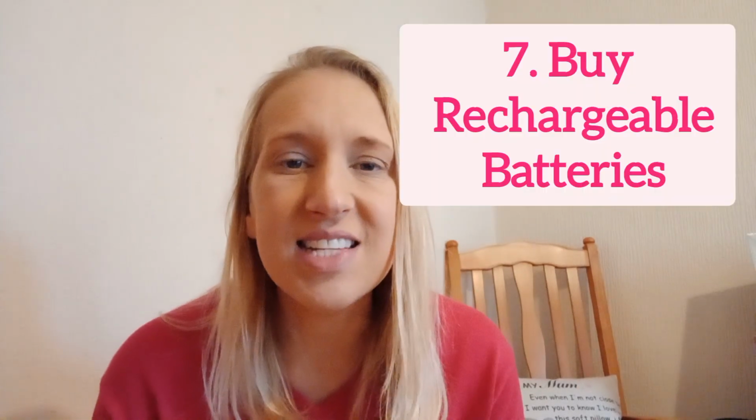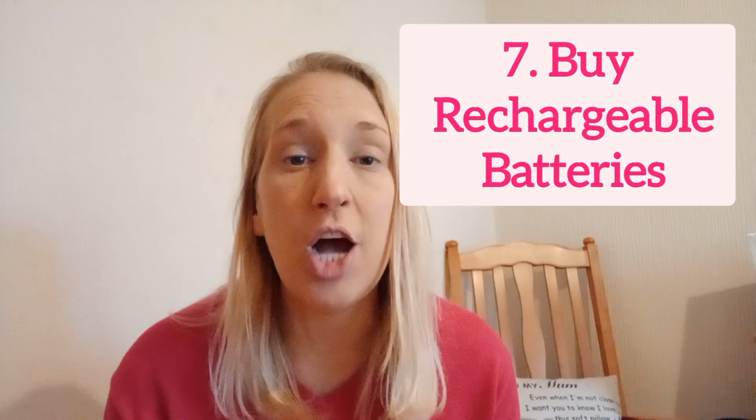Which leads me nicely into number 7, which is buying rechargeable batteries. Most of these string lights and some Christmas decorations are battery operated. So rather than continually buying batteries that do not always last long and having to keep paying out to buy more, invest in some good quality rechargeable batteries. They'll last a little bit longer and it will still save you money in the long run.